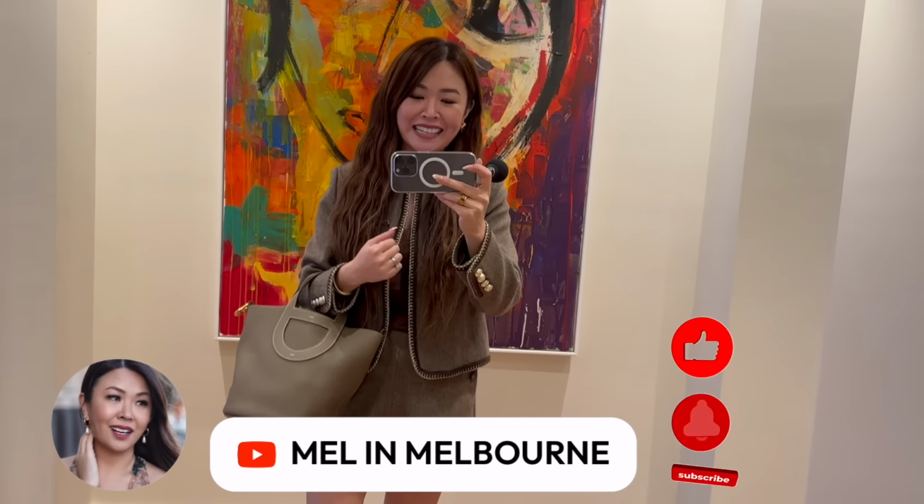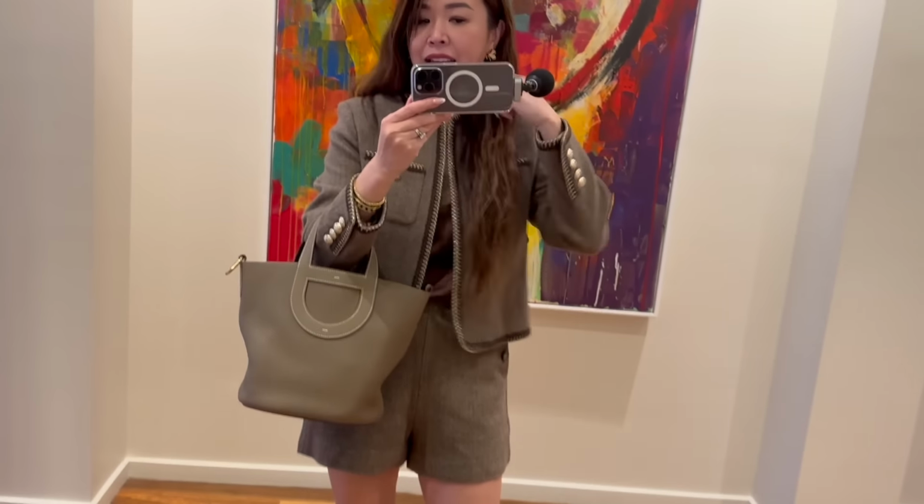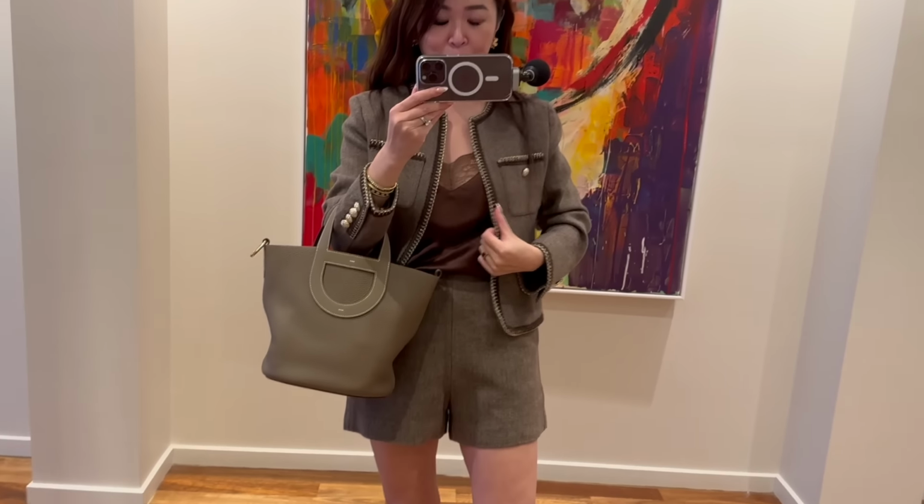So I am wearing, this jacket is from Goelia. I have been so into neutral tones and chocolate brown, and I've worn this a lot. I got this, I think, early last year. I just love the braiding detail with a little bit of gold buttons. And then inside I'm wearing my Mim 2-in-1 singlet in chocolate brown.